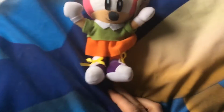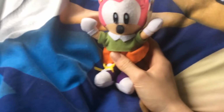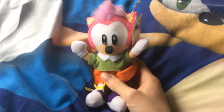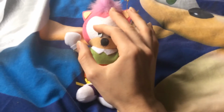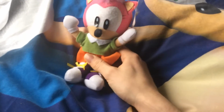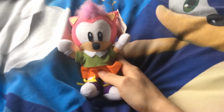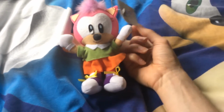But it's actually one of my favourite plushies in the Sonic series. Amy is one of my top 3 characters, along with Sonic and Eggman in the series. And I'm trying to collect a wee bit of merchandise for her. She's one of the more difficult ones to find. She's probably up there with Battle Sonic. But one of them was this Japanese plush, as you can see from the tag.